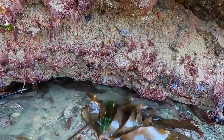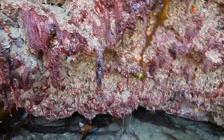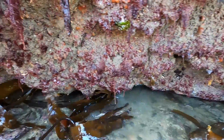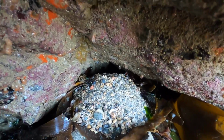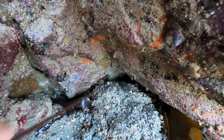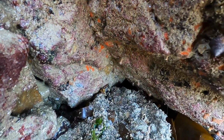Usually if a lobster's in a hole, the hole will be clean from seaweed. Nope, nothing yet. That there is a perfect representation of something being dug out. You see the big mound of shingle here? Usually lobsters and crabs would do this to hold the water in the back of the hole.